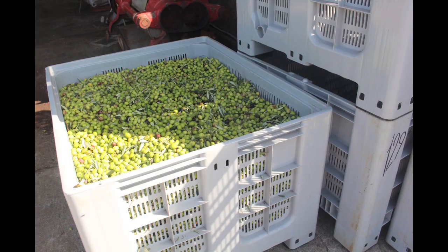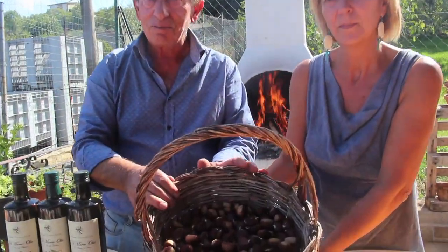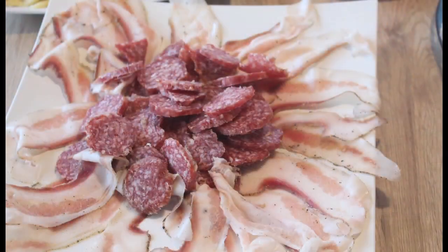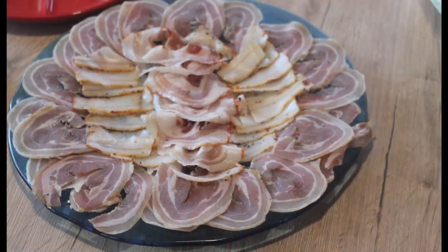It is here we are treated to a mouth-watering meal, including products picked right on their farm and typical meats and cheeses from the area.